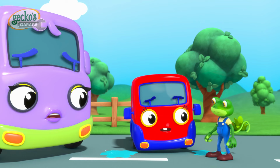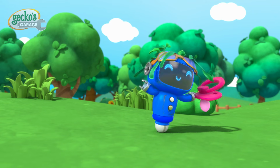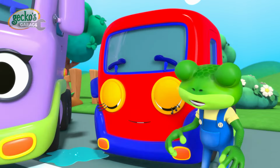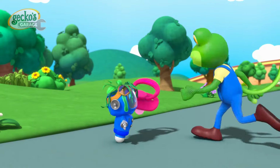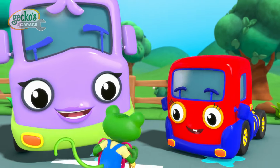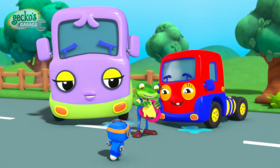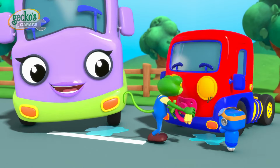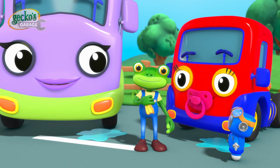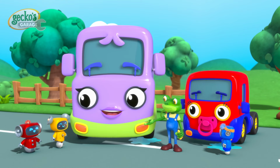Sorry, Baby Truck. I can't find your dummy anywhere. Blue! Well done! You found it! Here you go, Baby Truck. All's well that ends well. Thanks for your help, everyone. Bye!